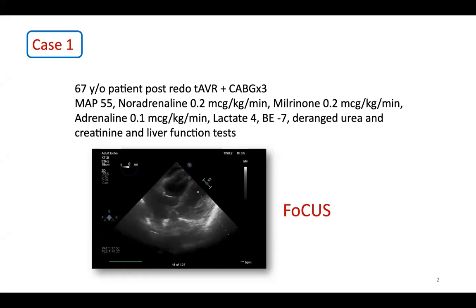You can see in this subcostal four chamber view that the left ventricle is collapsing. So there is a hyperdynamic function of the left ventricle. And on the other hand, you can see, compared to the left ventricle, the right ventricle is not functioning properly. So there is a degree of right ventricular impairment, and there is hyperdynamic LV. And this is all the information we can get so far from this subcostal four chamber view.